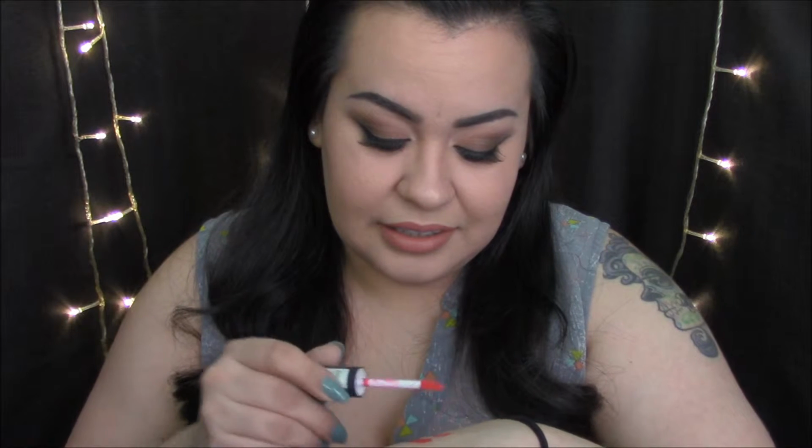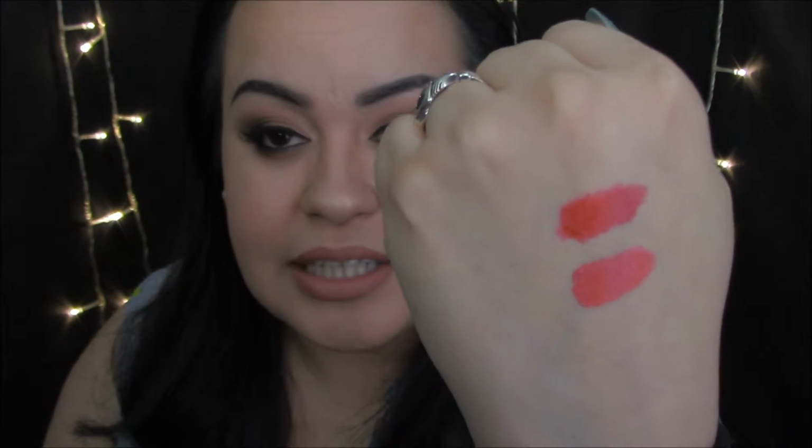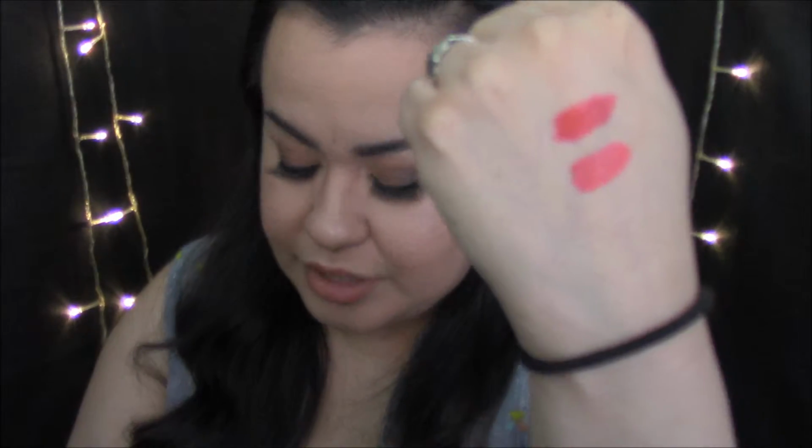I'm going to do Ibiza next to that one. It's a really bright pink. They're probably going to look the same on camera. So you can see the pink one at the bottom is Ibiza and the top one is Monte Carlo. Am I saying that right? I think it's Monte Carlo. Yeah. And then I'll go in with the 2 nudes that I have just so you can see the comparison.